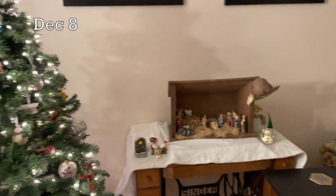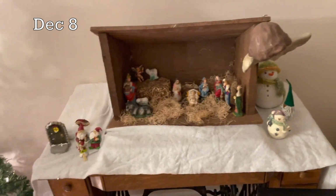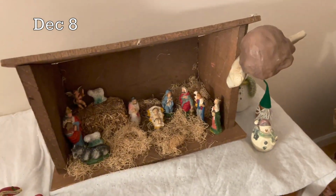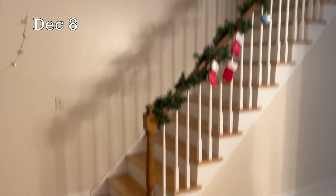So there's our tree. We've got our little, on my sewing machine, little cute Christmassy stuff. It's called a manger thing, a creche. It was actually, I think, my grandmother's, so it's a little mismatched, but I love having it in the house. And the other thing, oh, we got a little staircase.